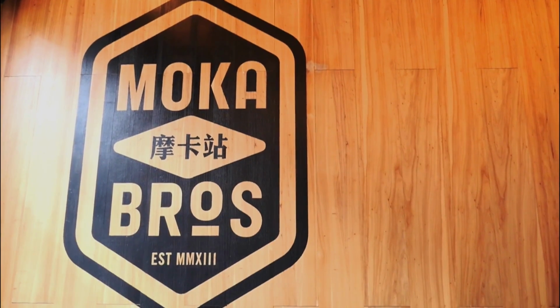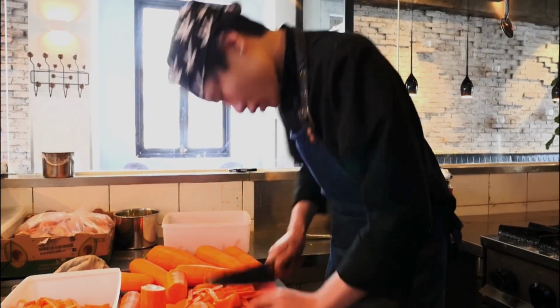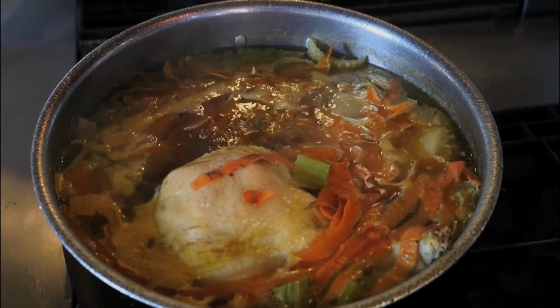And then we have Mocha, which is our latest concept. And Mocha is completely different. It's about healthiness, about food. It's very energetic, very young, very hip. It's more affordable, and it's toward all these trends about healthiness and eat well and feel good. So for us, it's a concept that is working very well, and I think it's gonna keep just growing.